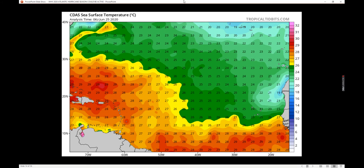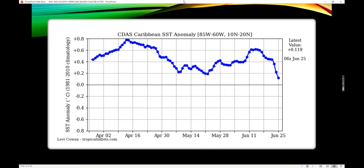But for now, off the coast of Africa, right in that MDR region, on the right side of your screen, close to Africa, that's where we usually see our tropical development, and then that heads west. Eventually, those tropical waves, when they do develop later in the season, will head west towards the Caribbean islands. But for now, we're starting to warm up, but we're not quite at 80 yet for the MDR region.